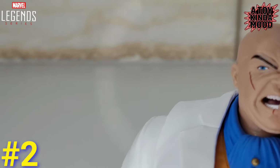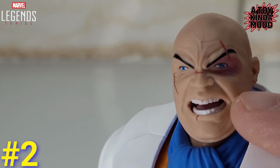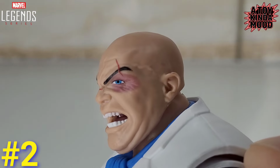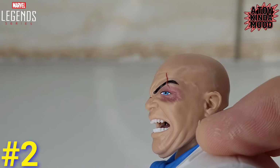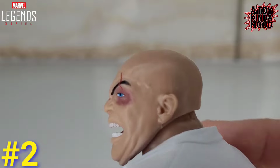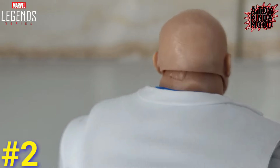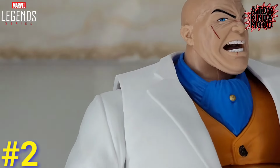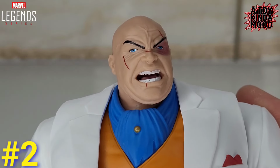Yeah, there looks to be some black paint there, if you want to get super picky, but look at the veins popping out. It's got a little bit of plastic underneath the ears that are kind of chipped out. I like all the scars in the back. Everything looks good, man. This is instantly one of my favorite face sculpts I've ever seen in Marvel Legends.